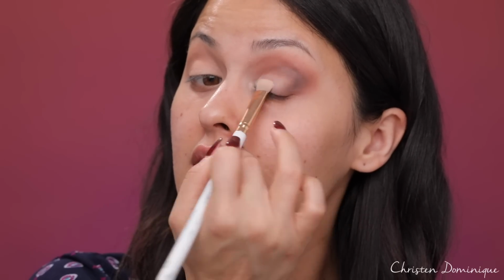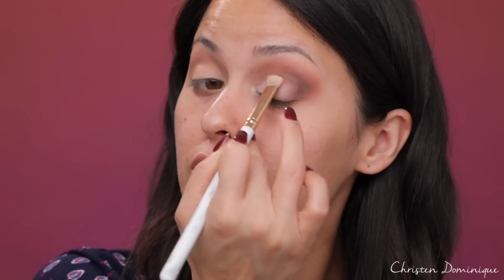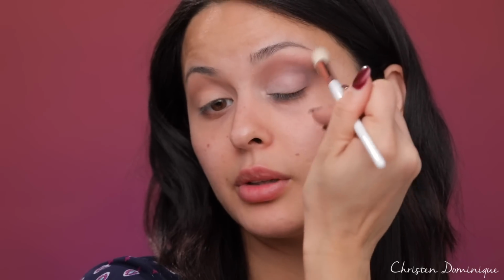It just makes the eye look really youthful and well rested. So I'm gonna take a more densely packed brush and pack on that pale bone shade all over the lid, right on the brow bone. Now I'm gonna take a big, huge fluffy brush and buff all of the edges out. Make sure everything flows together and moves into one another really easy.